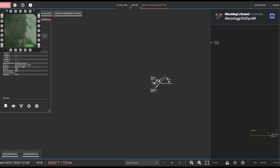Choke, Anapa Tower. I have a rogue F-14 taking off runway 04, traffic in sight. Choke has the traffic. Choke, once the rogue F-14 takes off and clears, you're clear for immediate straight in runway 22. After the traffic, cleared straight in, runway 22. Choke.